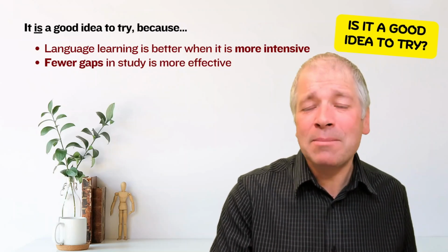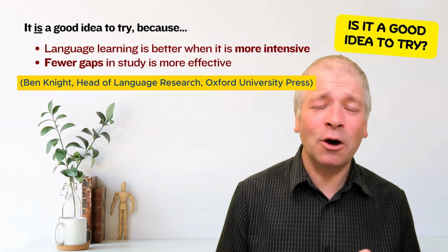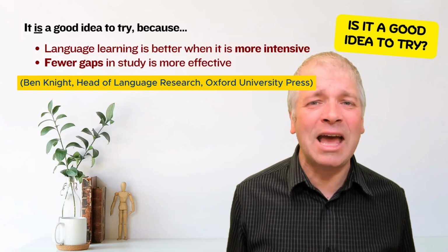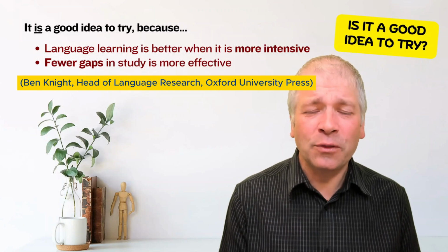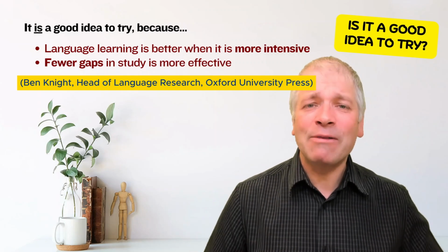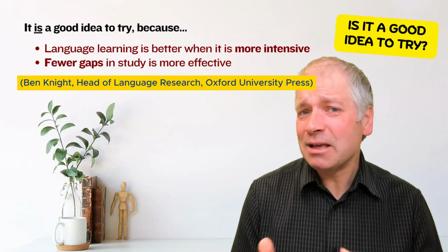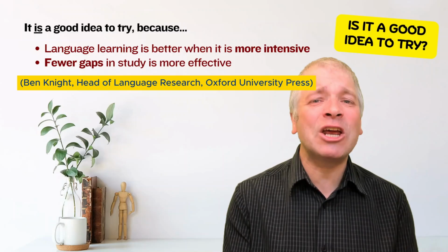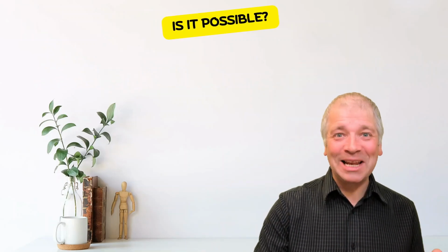Now, that's not just been made up. That comes from research done by Ben Knight, who is the head of language research for Oxford University Press, one of the most prestigious education publishers in the world. What he found was that the more intense your study was, the more it was likely to stick and the more you were likely to make progress. People who studied less frequently, such as for 2 hours a month, made less progress and they regressed more. They went backwards more. But is it really possible?